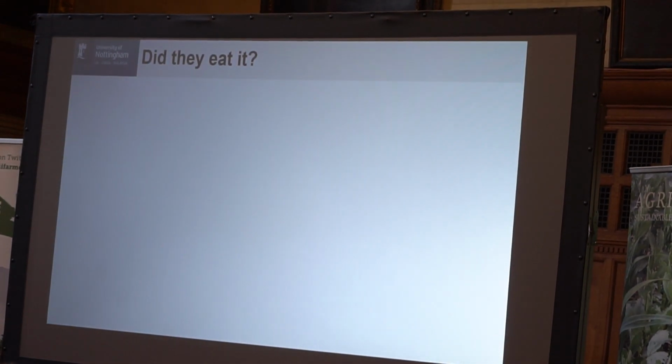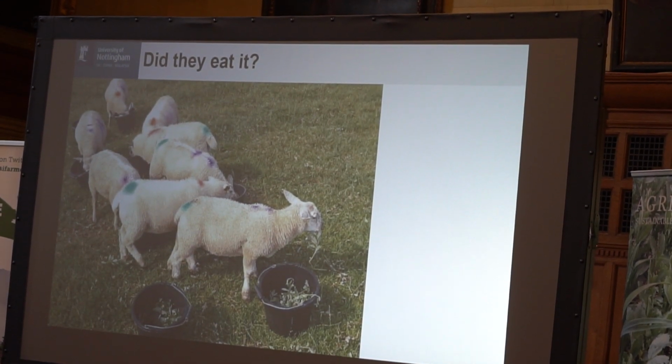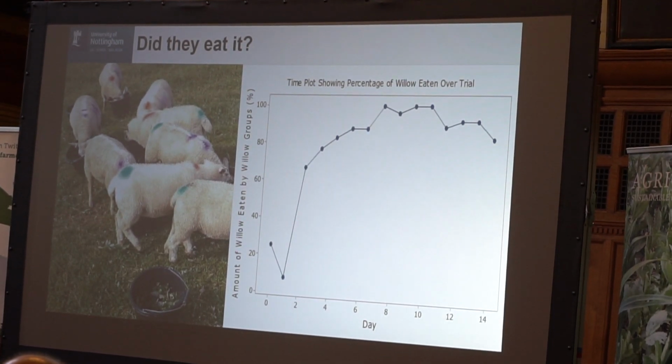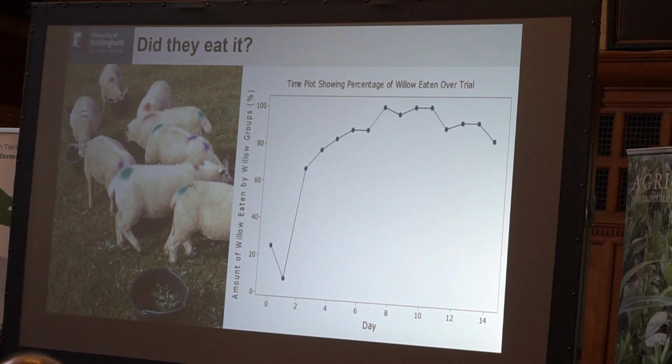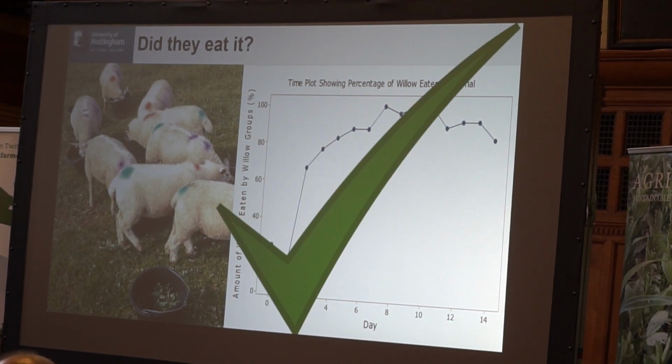Did they eat it? Certainly tucking into those buckets, so the buckets are in the pens, they ate it out of the buckets. So yes, they were eating it. A couple of days to get going, but once they got going, they were generally clearing up the willow most days. So we've got the fact they're eating it, so that works.